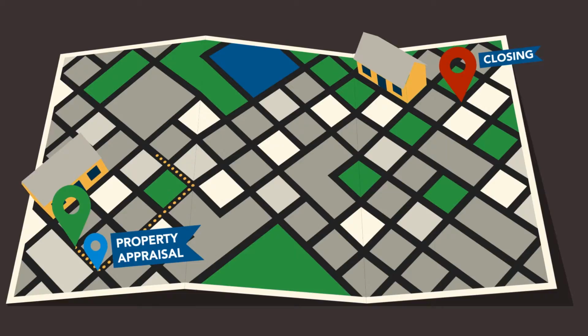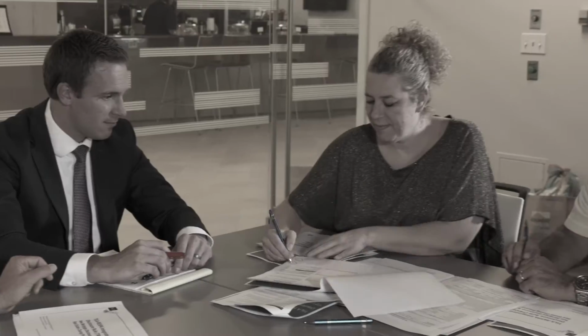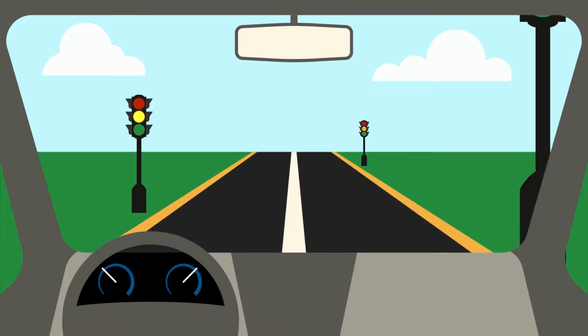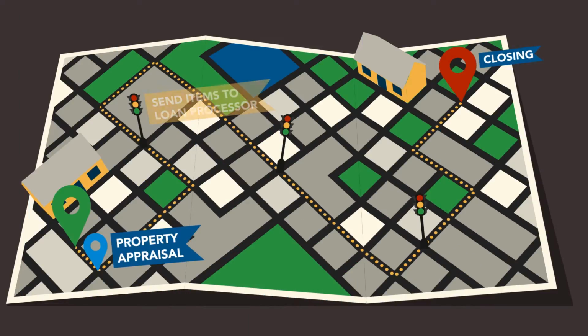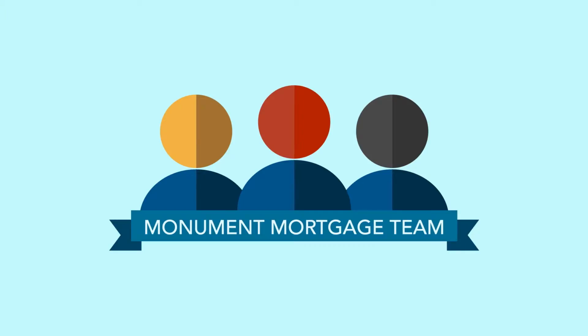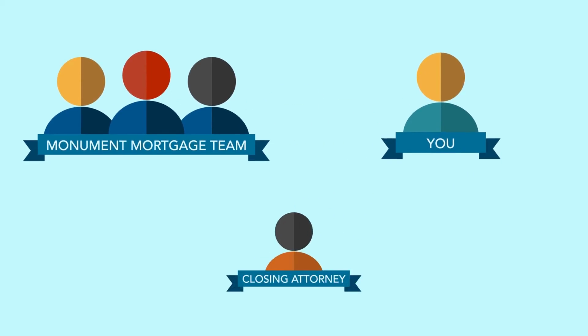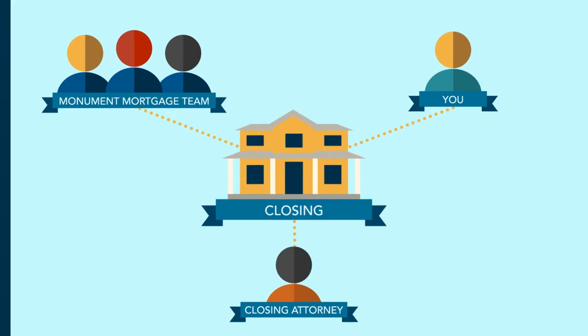To make sure your loan closes on or before your rate lock expiration date, it is important that everything proceed in a timely fashion. When your loan is approved, there may be additional conditions that must be met prior to closing. To ensure that you arrive at your closing date destination on time, you must send these items to your loan processor immediately. When your file is cleared to close, the Monument closing team takes over. They will coordinate a closing date with you and the closing attorney. All parties listed in the mortgage application must attend the closing.